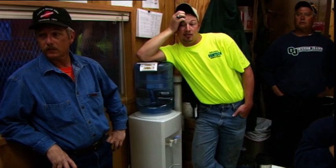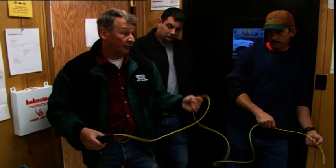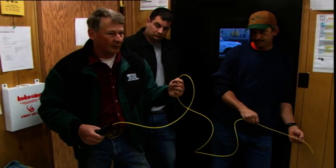Right there, Dad has the cord. It's called non-el. It's non-electric. This is how we detonate this stuff. It's the only explosive that you can hang on to and get away with it.